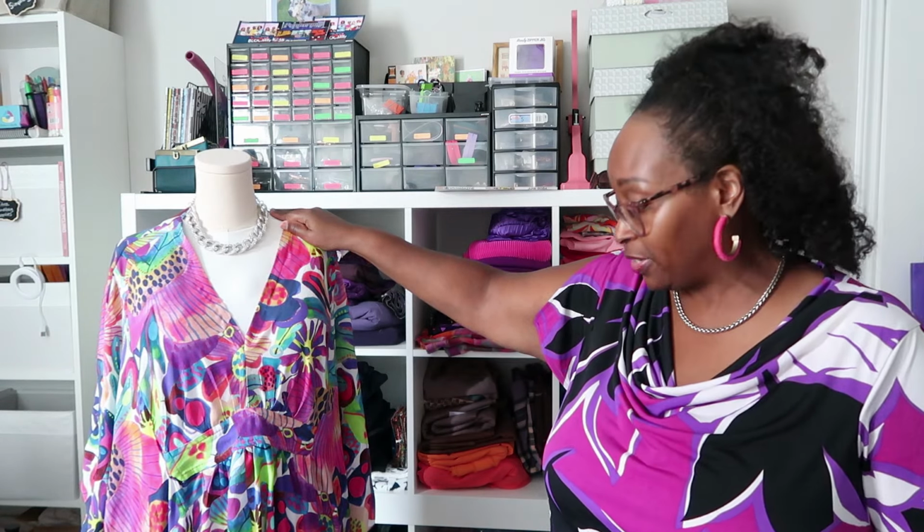Now, so far as the instructions for view B, like I said, this pattern is super easy, guys, to put together. You do have this back facing piece, and you do put a button in the back, and I did add a button. I'll show you how that looks here in a moment. And then you have this front panel piece, which right now I don't have tied.